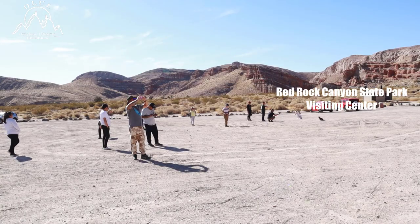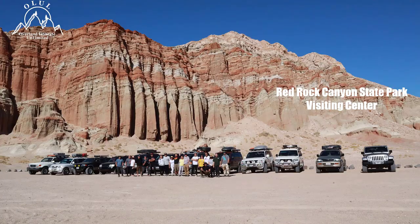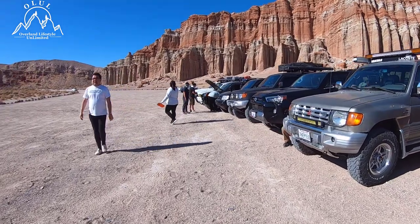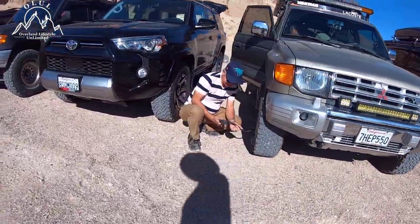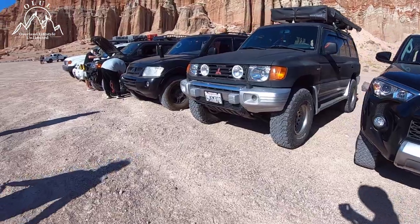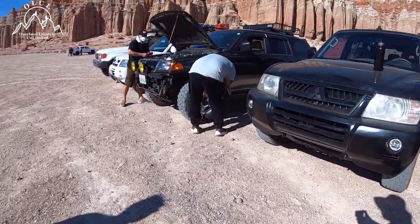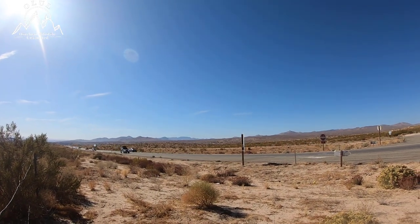Stopped by at the visitor center where we took some pictures and prepared for the trail. Air down? Done? Yes. After a short break, we aired down and then drove north towards the Trail 86B entrance.